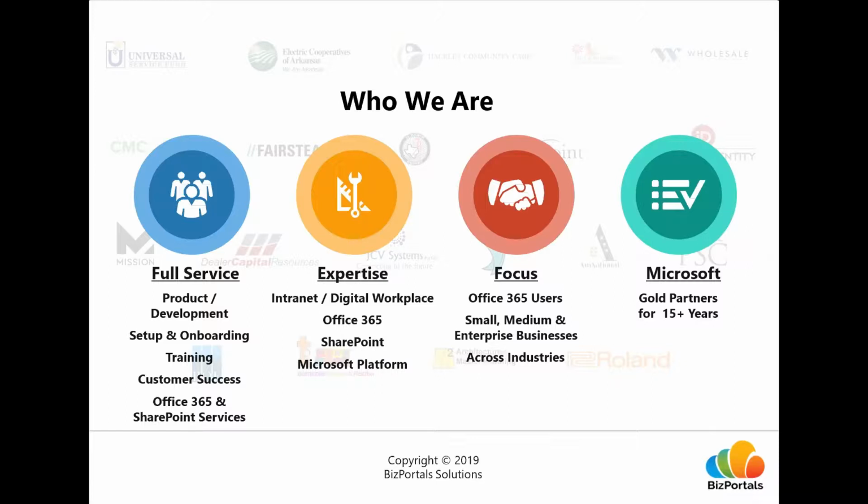We also have deep expertise with the Microsoft platform in general, including Azure for hosting, and also Microsoft CRM and Microsoft Dynamics 365. So if you do have any need on that front, you could contact us. Our focus is really on Office 365 users, as everyone is adopting Office 365. We cater to small, medium, and enterprise businesses. We have quite a few customers in all of these spaces, and we work across industries. So it's a horizontal product, and we cater to specific business processes across industries. And we have been a Microsoft Gold partner for 15-plus years.